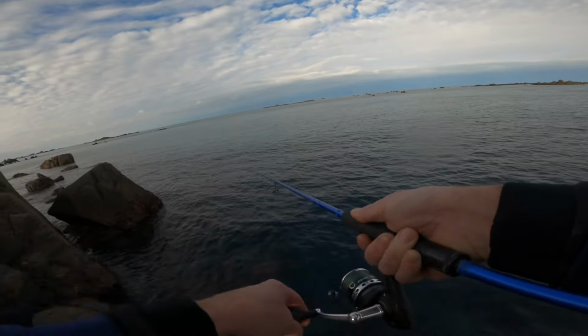Yeah, one last show, another lovely bass, falling to that patchinko. I'll give you a show of it. Actually, it's there. Quick show of it. 140. Giving that one a go today. They're loving it. So yeah, let's get it back. Lovely stamp of fish. Nice and healthy. Loved to see in January.